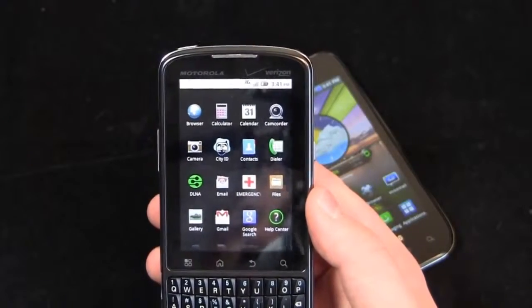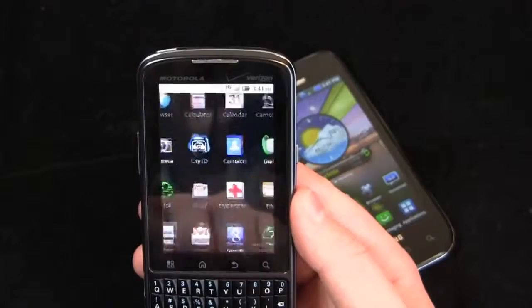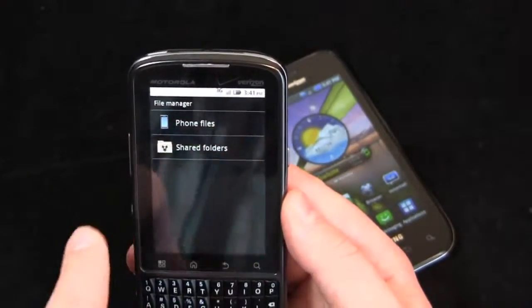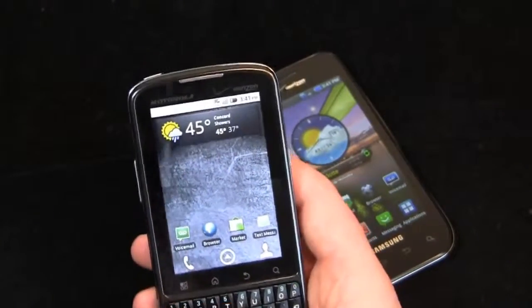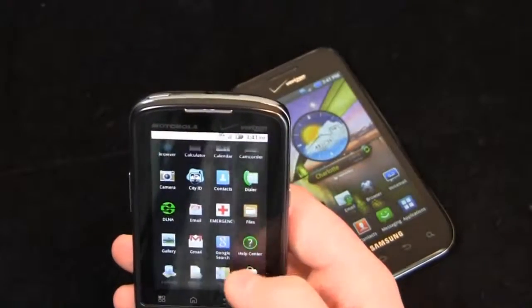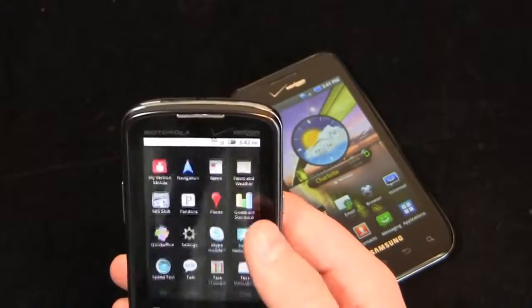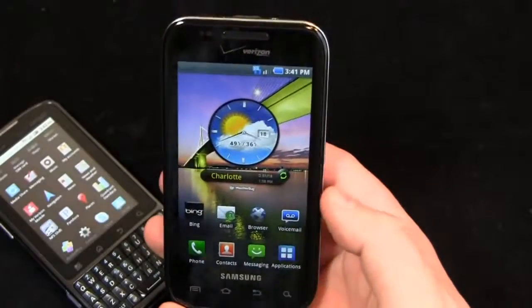A lot of people really dislike Motorola's customizations, but I do give them credit for including things like files, where I can jump in to the file manager and see phone files, shared folders, without having to go to the Android market and download a program like Astro. Now, first-time smartphone buyers, they're not going to care, but for those people that do like to access their SD card, like to access those files, it is a pretty decent platform there. So you have that. Those are the programs that come pre-installed on it.